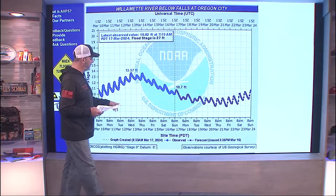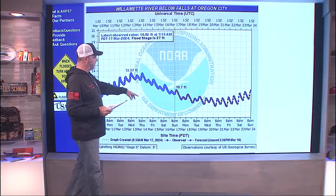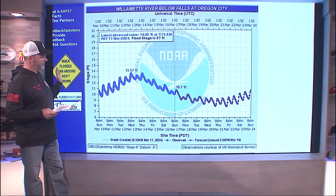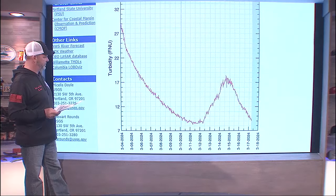Moving along, let's take a look at river levels. Willamette, pretty darn perfect. Yeah, a little bit of a tide change going on here. Not a huge difference. It's only about a foot, it looks like, so nothing major. But pretty darn good level. You got plenty of current for really the whole system below the falls all the way down through the channel. And the clarity, which we'll see here in a second, the turbidity has dropped down into, looks like, the 9s.